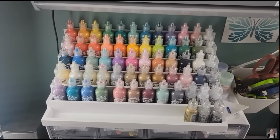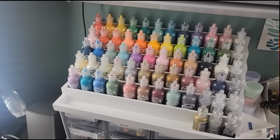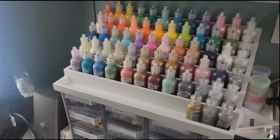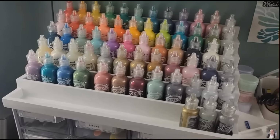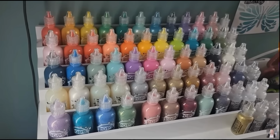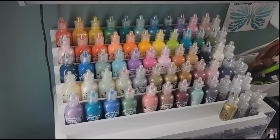Okay, let's talk about how I store my glue dots. Now I have the pops of color. I have a lot. Let me refer back to the no judgment area. I love the pops of color. They're so great, and I love the consistency. You've probably heard me talk about them. I've tried a bunch. These are my favorite, but I'm not trying to sway you if you love what you have. But if you're curious, they are fantastic.